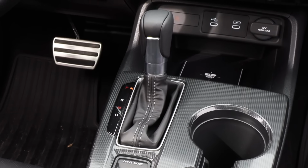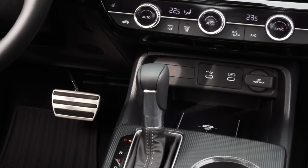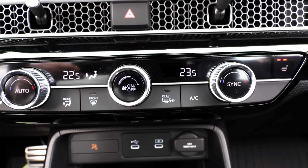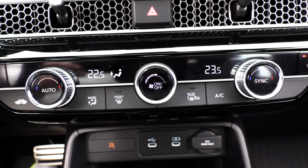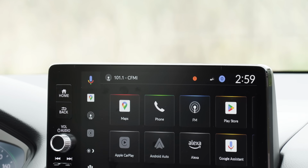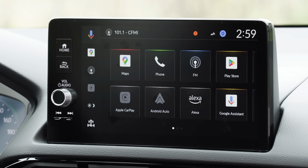I love that it has a traditional shifter. How great is that? It's no weird hybrid weirdness. It's just normal. And how about all the knobs and buttons in here? You don't have to go into the screen for everything. Like I said, Andrea, I could live with this every day. Same. I mean, the screen, it's not as big as it is in the Accord. It's fine, it works. I'm more than happy.